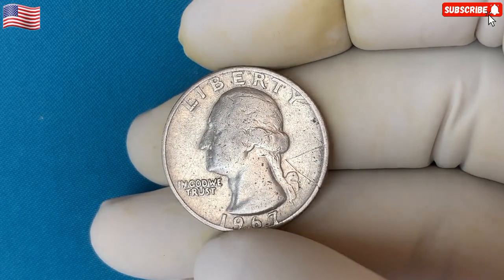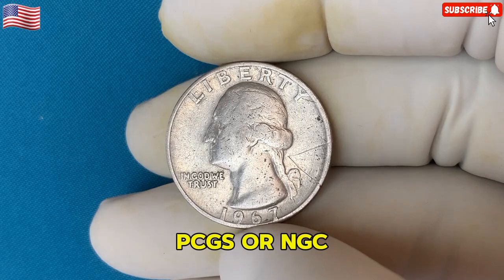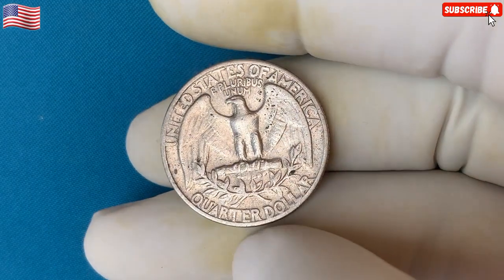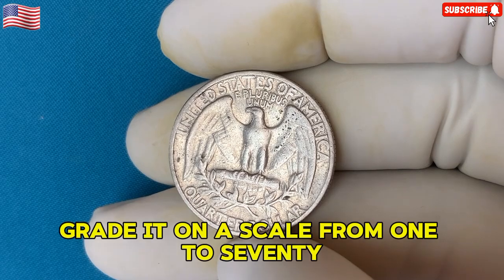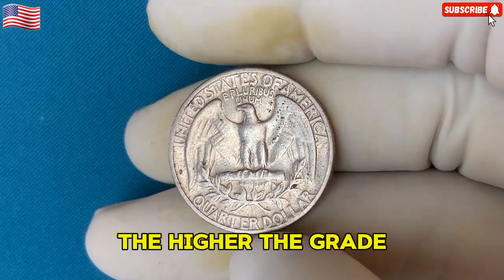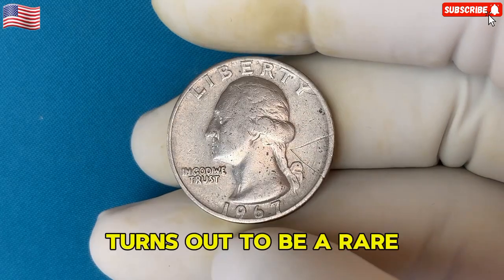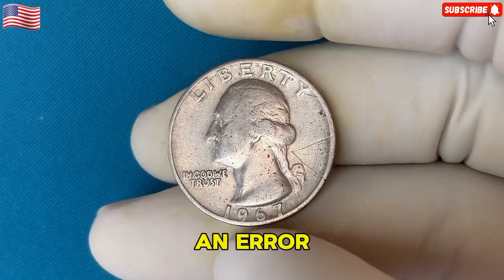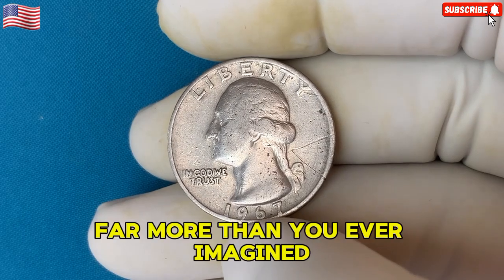Your best bet? Send it to a professional grading service like PCGS or NGC for evaluation. They'll test it, weigh it, and grade it on a scale from 1 to 70. The higher the grade, the higher the value. And if your coin turns out to be a rare silver strike, an error variety, or a top-grade specimen, it could be worth far more than you ever imagined.